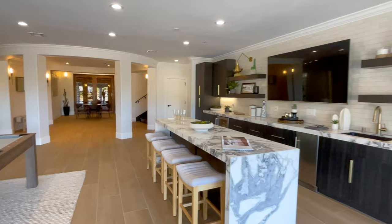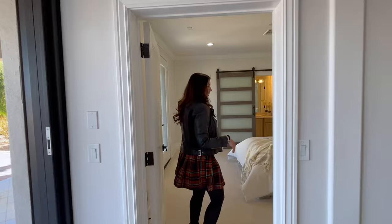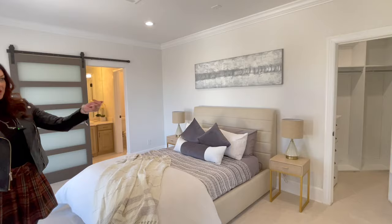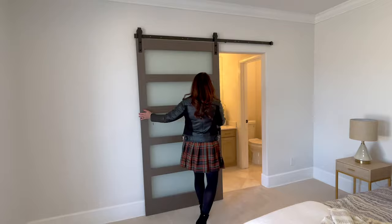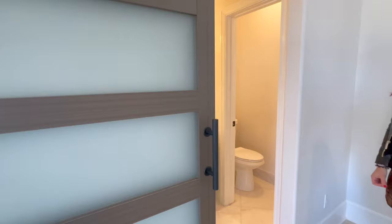And then we actually have one more additional bedroom before we get outside on this level. Great bedroom space once again, very accommodating with your walk-in closet. Have this barn door. I love having a barn door, especially when it's right next to the bed to close off the bath. It's better for the feng shui in the home. And then another richly appointed ensuite bath.